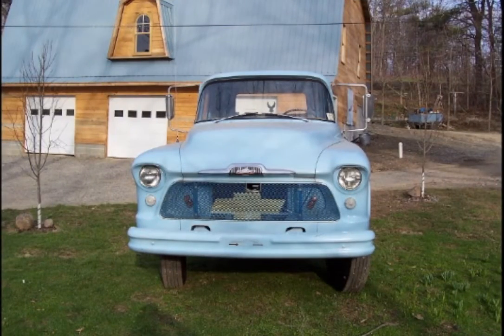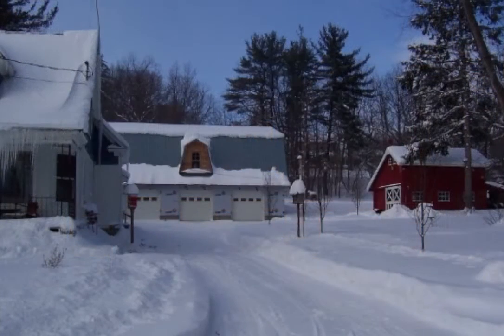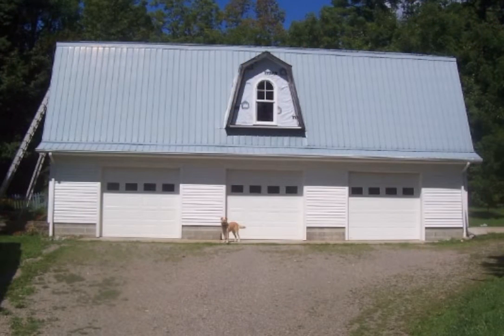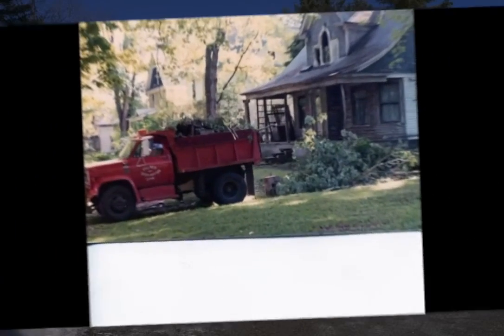Oh, there's my old 56 Chevy. I store that upstairs in the barn. So after the first winter, that's what the building looked like. And then the next spring I got to work and put up the clapboards, and it must have been around St. Patty's time there. My wife has different decorations for every season of the year we put up there on the front.